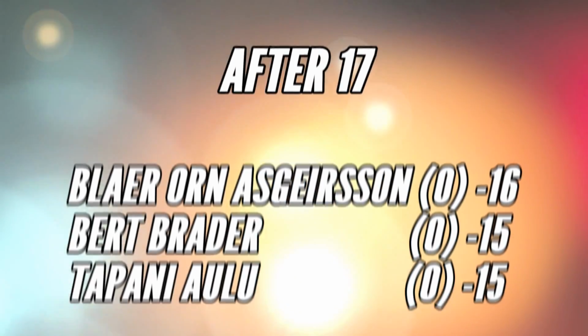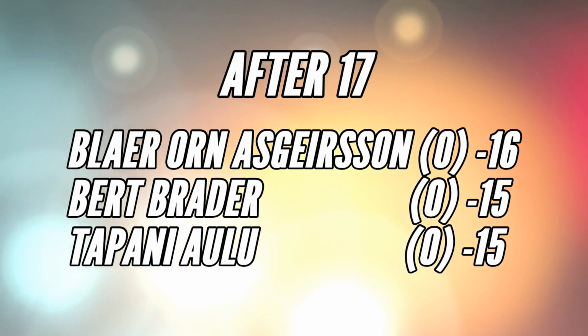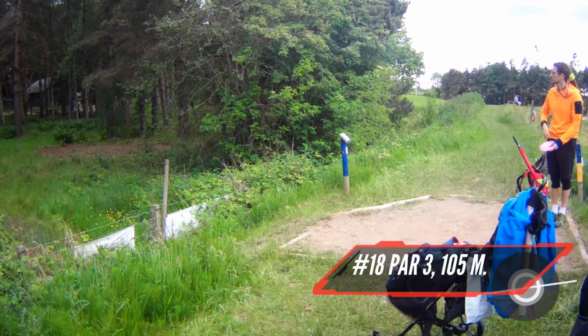And Blaer actually went out of bounds here. You couldn't see, but there's a fence maybe 10 meters behind the basket, and he went out of bounds long. But of course, with the gallery watching already, he did get that putt in to save for a 3.